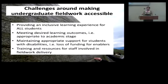So it's making sure that those targets are also met. If we're going to lose funding for enablers, which is potentially a lot of money, how is that going to be addressed? Will it simply be a case that universities say, okay, it's so important that we maintain that one-to-one level of support, we will actually find the money from within our institutions to continue to fund that enabler support?